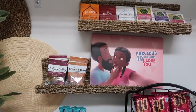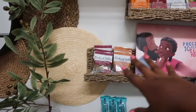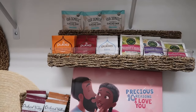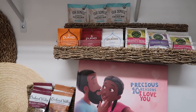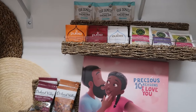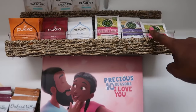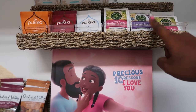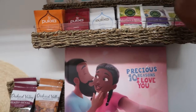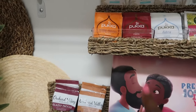And then I have some nuts and stuff here, and I have all of the teas and some Four Sigmatic cacao mix. Cacao mix is so good. But yeah, I have Smooth Move for probably after birth to help with that first bowel movement, mother's milk tea, detox tea, vanilla chai, three ginger.